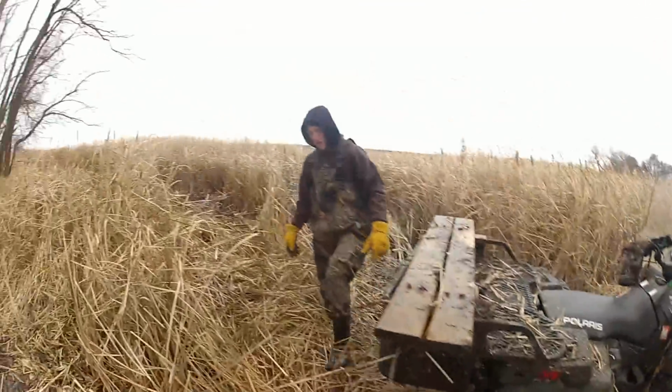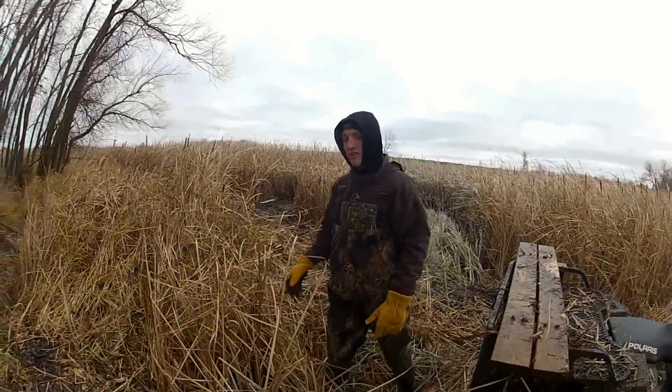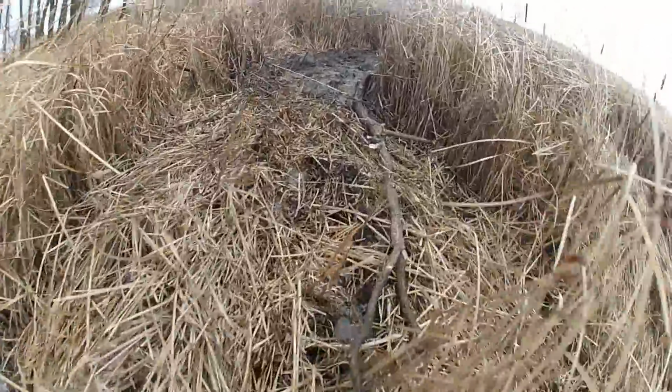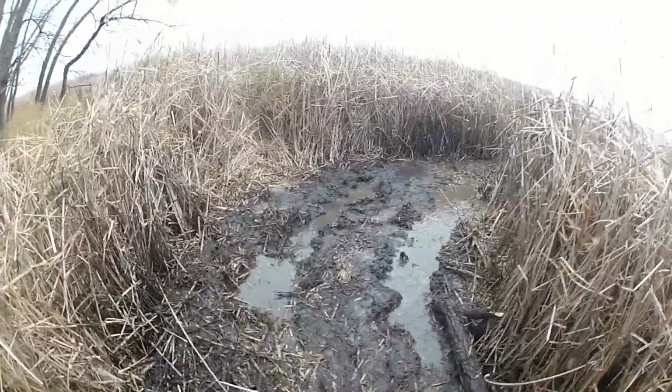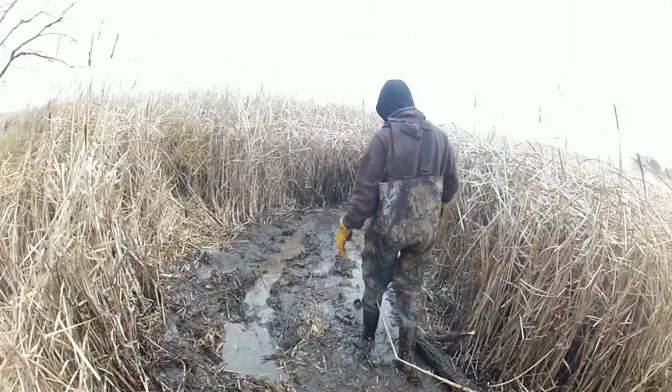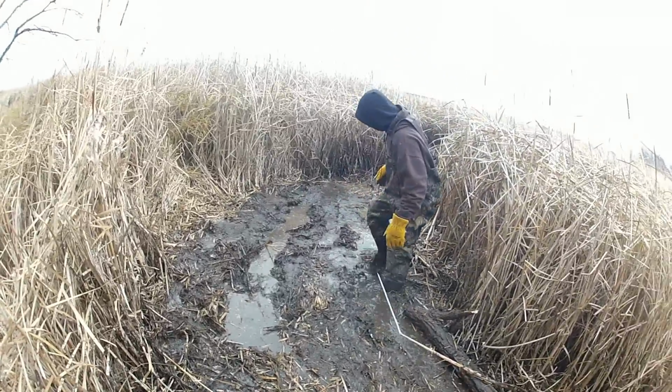We got her. The young buck got her. Look at that hole we're in over here. We ended up taking this tree, sticking that underneath one of the tires, getting the back of the trailer underneath another one. And we got her. It's muck, just muck.